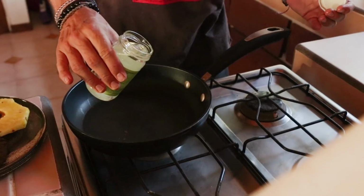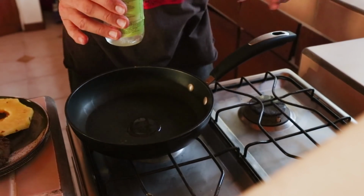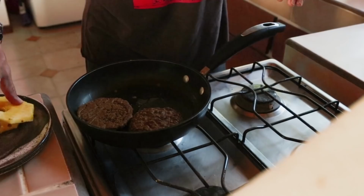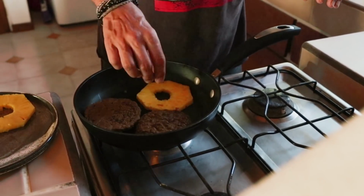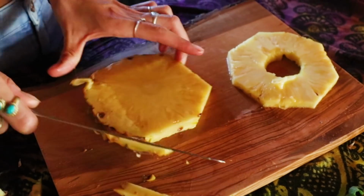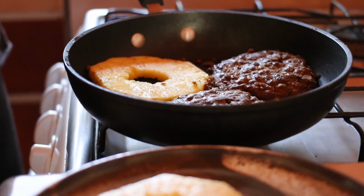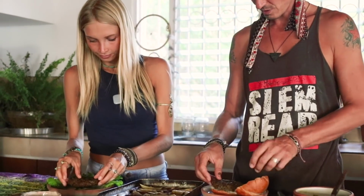For the veggie burgers, we're in our frying pan using a little bit of organic coconut oil. That's just to give it a little bit of that tropical taste, that PURA vegan taste. Then you put the patty on the frying pan. We're also going to be using some pineapple today, so we'll cut a ring of pineapple and put that on the pan as well just to fry it lightly. Don't keep it there for too long. So once you got the patty and the pineapple fried, then we move on to the dressing.